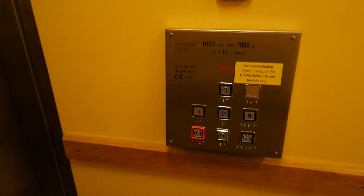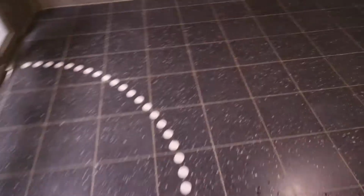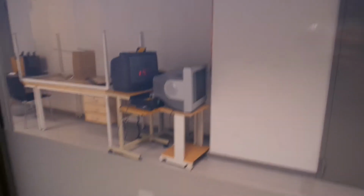Plan K1. Basement. Pitback basement, maintained by Svenska Tecnolift. Essential elevators. This looks like a very modern university.